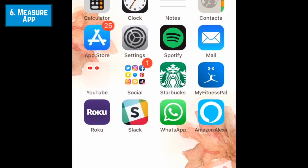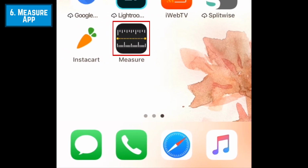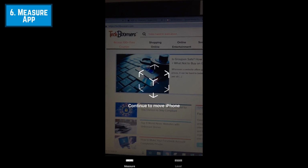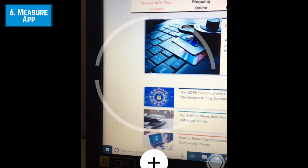There's a super useful new app that comes built in on iOS devices called Measure. This app uses augmented reality technology to help you measure things in the real world, like a ruler that's built into your phone.